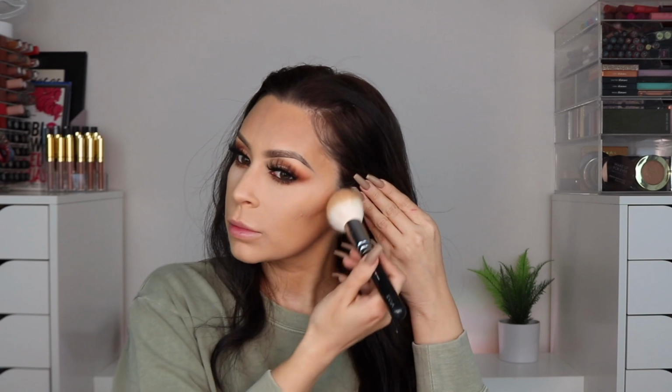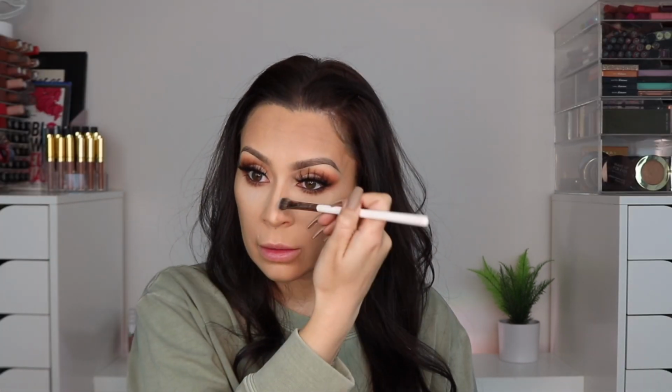Let's warm this face up. And to do that, I'm going to use Benefit's Hoola Bronzer. This is a Zoeva 101 Face Definer. So I'm going to do my nose with that color. Whoa! Was not supposed to do that.